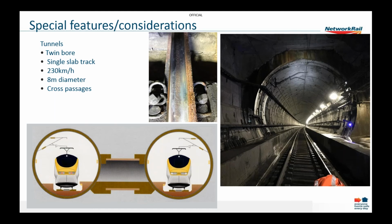So yes, we have water leakage along parts of the tunnel. I think we had a big grout failure a year ago or something. That's part of civils, I think. So we are remediating these problems as well.